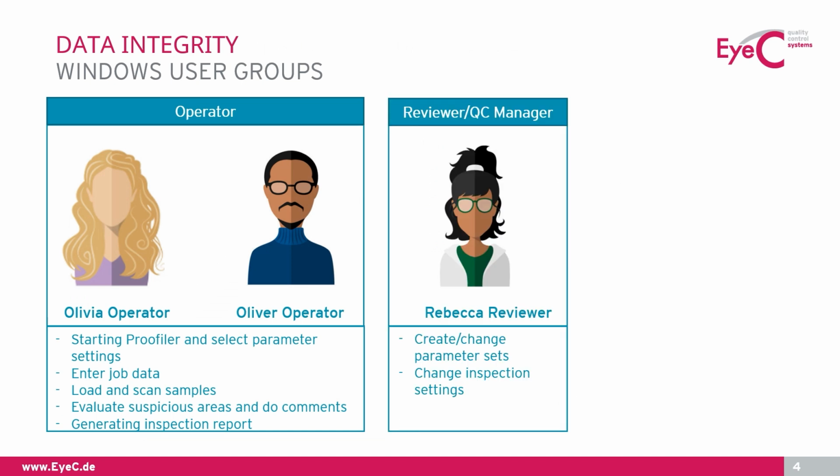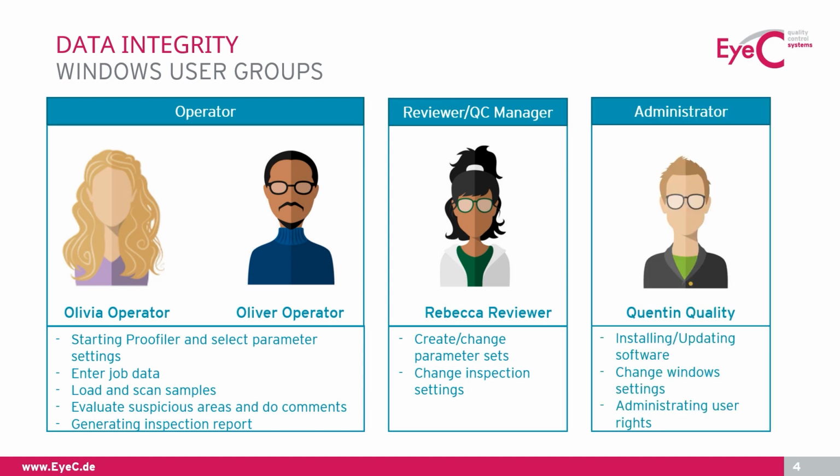Then we can define a group of reviewers or QC managers who are allowed to create and change parameter sets, and who are allowed to change inspection settings, like the sensitivity of the system, if they want to adjust the defect size that is inspected. And overall, we have the administrator who has the overall rights and who is allowed to do updating of the software, installing and even deleting, which makes no sense, but he would be allowed to.